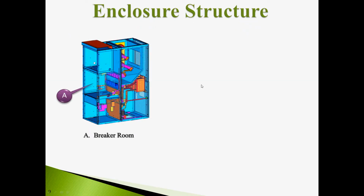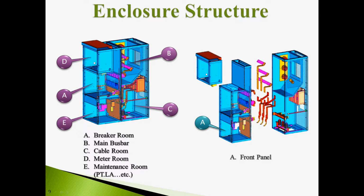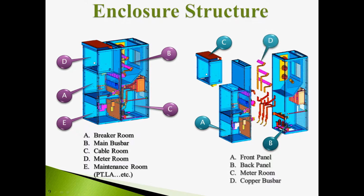Okay, here is the enclosure structure. Here you can see this is the breaker room, and in the back is the main busbar connection, and at the bottom is the cable room. The meter room will be on the top front. The maintenance room is at the bottom of the front. And here are the front panel, back panel, meter room, and copper busbar.